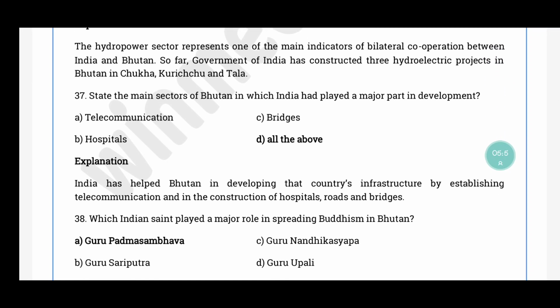Question number 37. State the main sectors of Bhutan in which India had played a major part in development. The correct answer is option D, all the above, that is telecommunication, hospitals and bridges. India has helped Bhutan in developing the country's infrastructure by establishing telecommunication and in the construction of hospitals, roads and bridges.